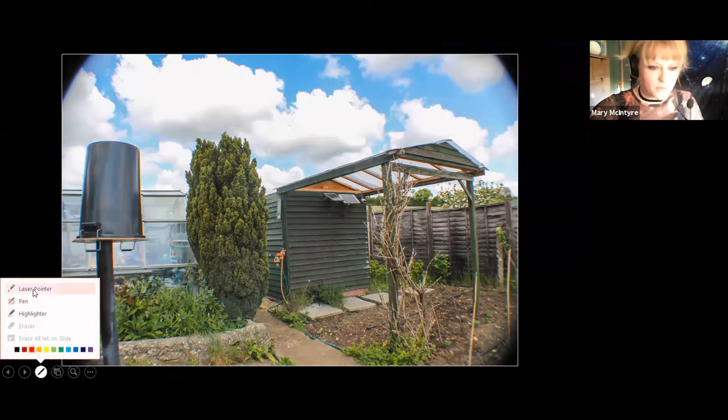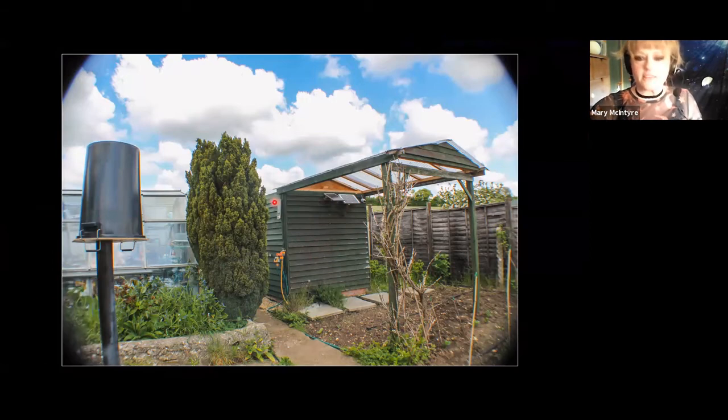I'm going to get my laser pointer up now. So this is our roll-off roof shed. Now, this shed was actually in a pile in pieces when we moved here, so we decided to rework that as the main basis, and then my husband built the roll-off roof.